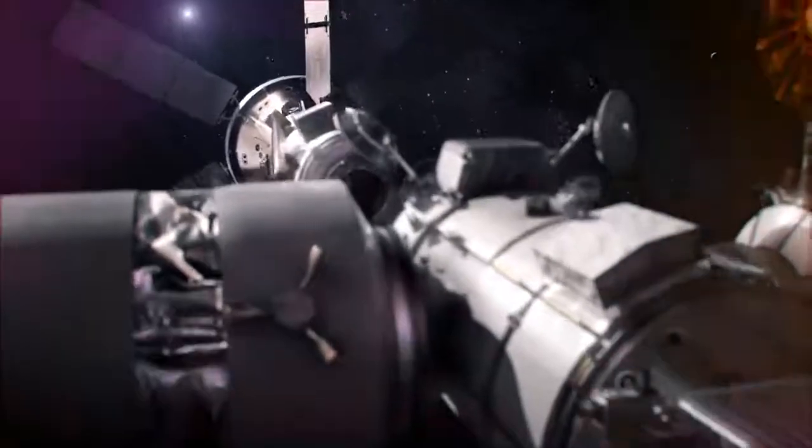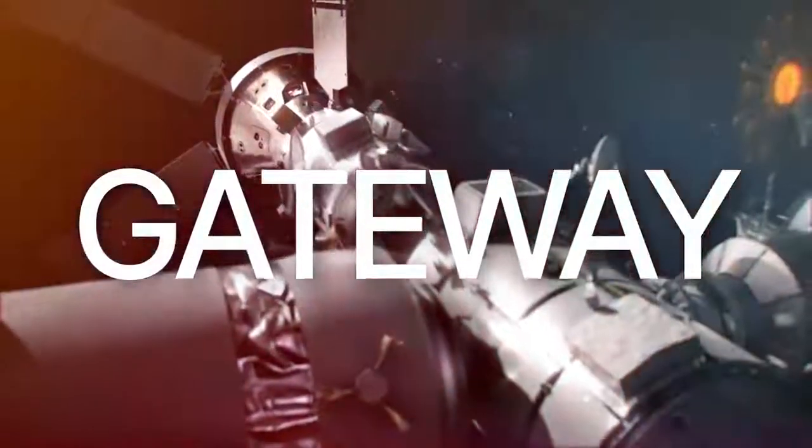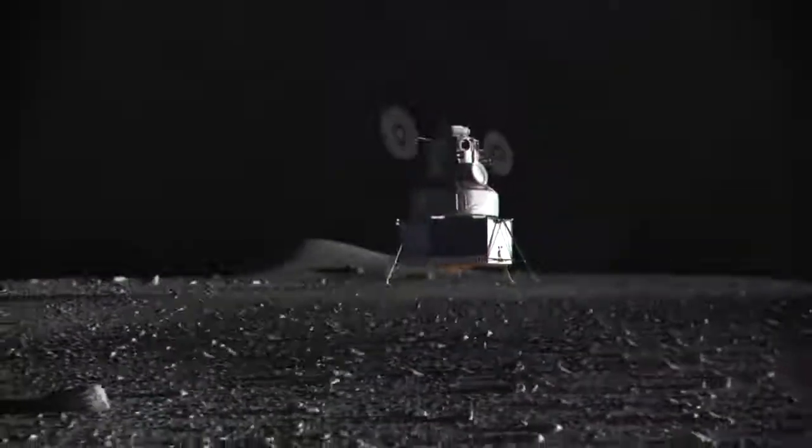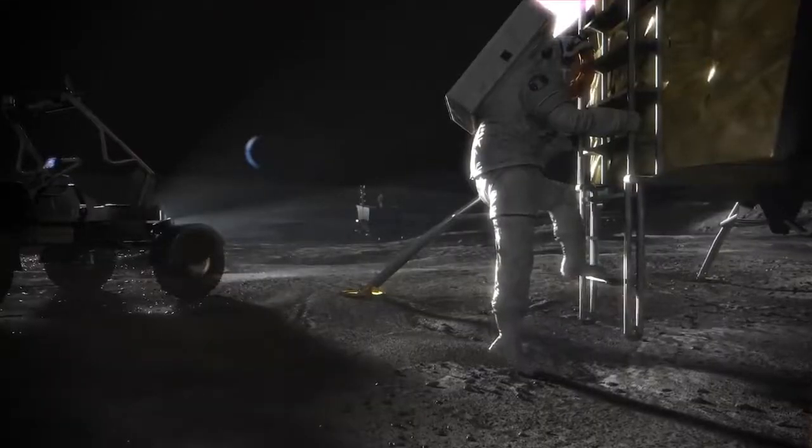Initially, what we'd like to do is start establishing a presence on the moon. So we're going to establish going back there on a regular basis, and then we'll end up setting up Gateway, and we would launch to the Gateway, and from Gateway land on the surface of the moon. We are there for weeks, months on end.